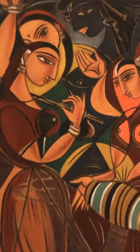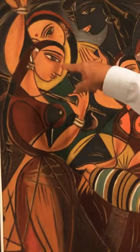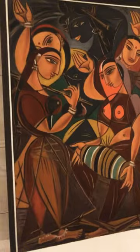Another characteristic of his work is these very sharp triangular noses and almond-shaped eyes. All his figures tend to have that. And look at the drum and the beat, the flute player, the drum.